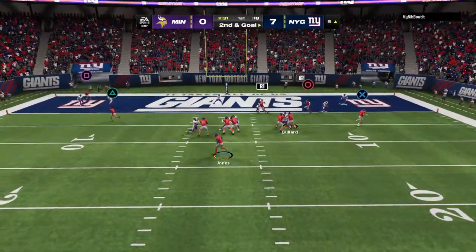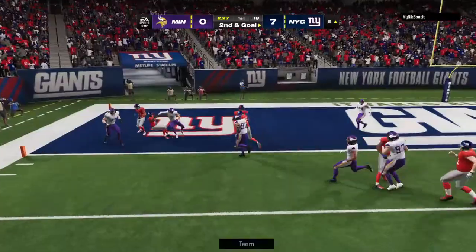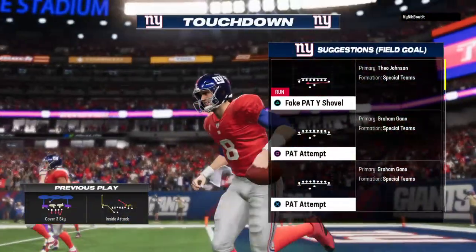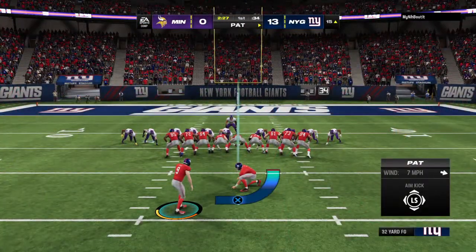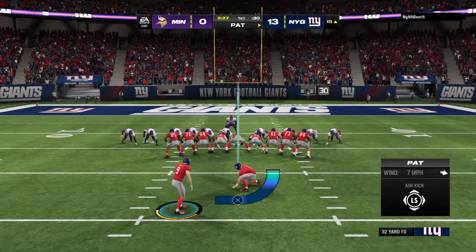On 2nd and goal, Jones steps away to his left. And he will take it on in for a giant touchdown. Daniel Jones with his 2nd touchdown of this opening quarter. And the Giants lead this now 13-0 here in the opening quarter of the ball game.